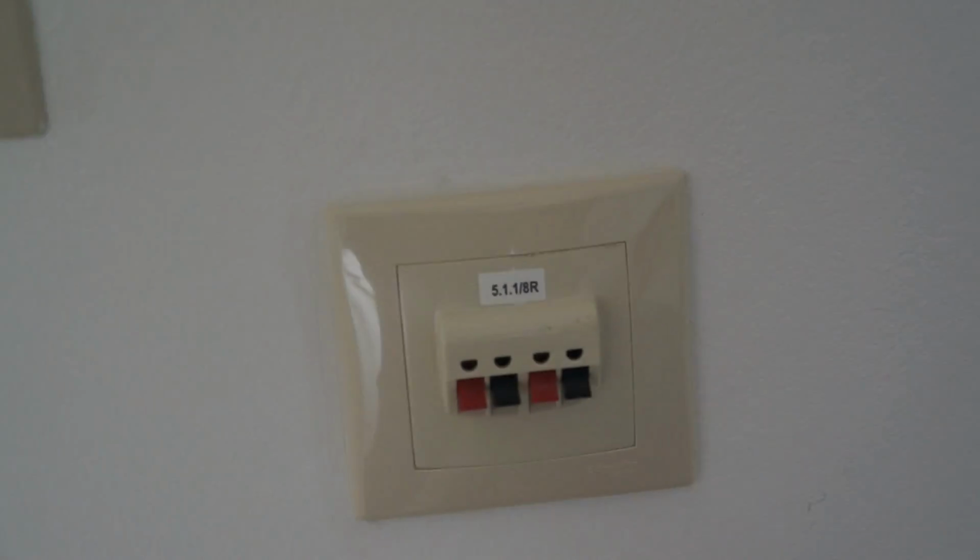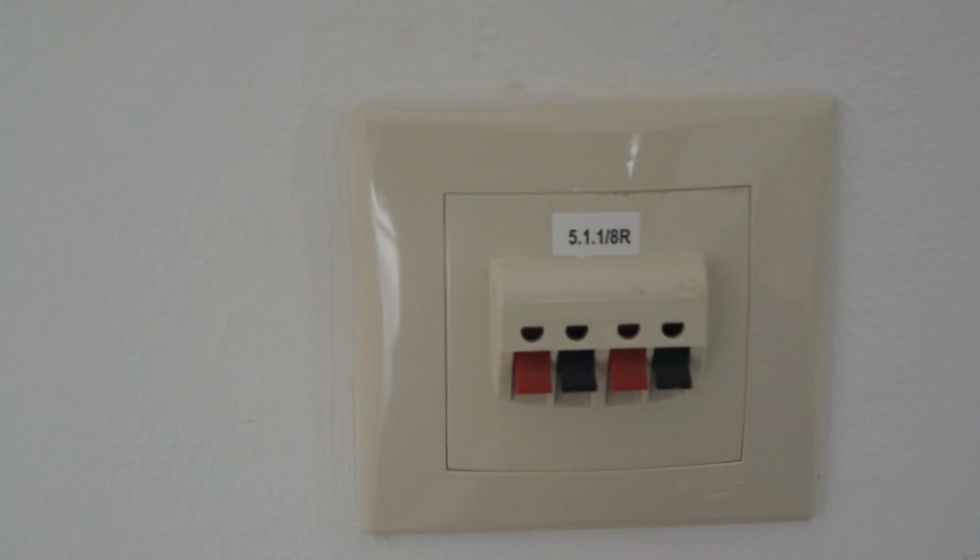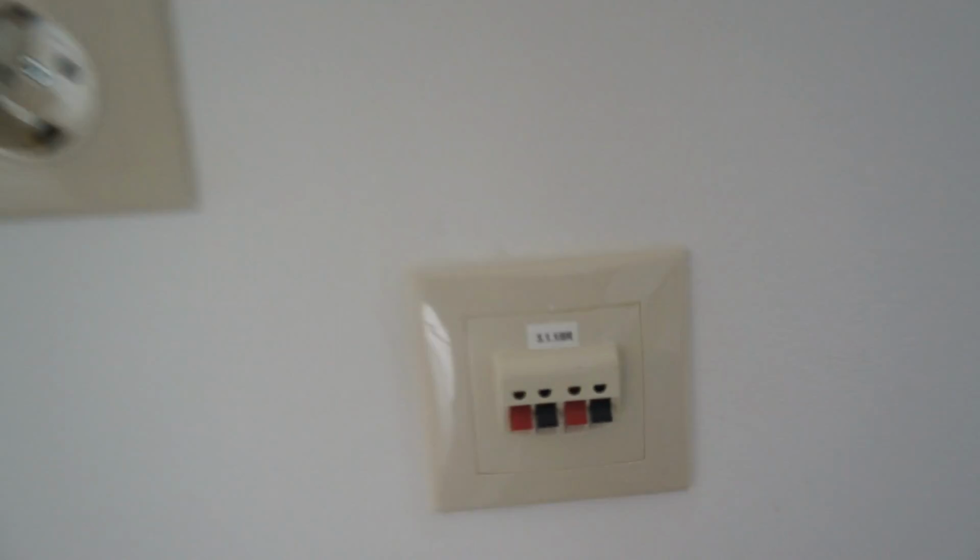I'm getting hungry. Let's see. What? 5.1.1? That seems a lot like there should be speakers in here somewhere.